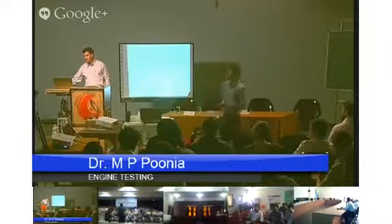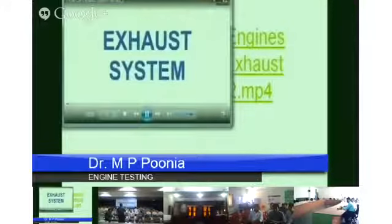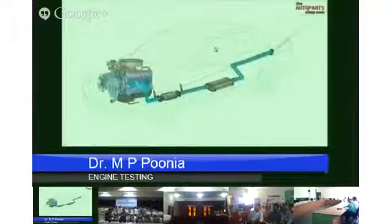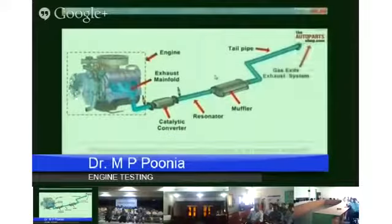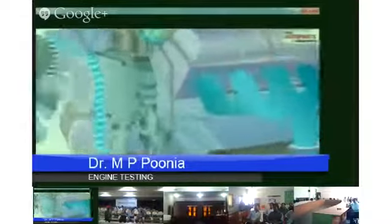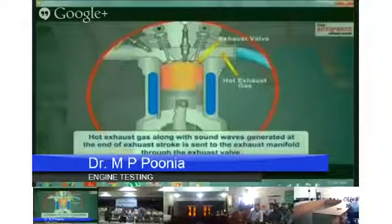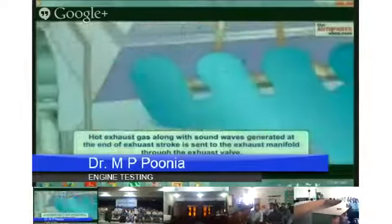One video I'll be showing about how this exhaust system is working, how the silencer and how your catalytic converter are working. The exhaust system of the engine, in what way it is working, that I'll be explaining. Engine exhaust system. Hot gases which are coming out are passing through the catalytic converter and silencer.